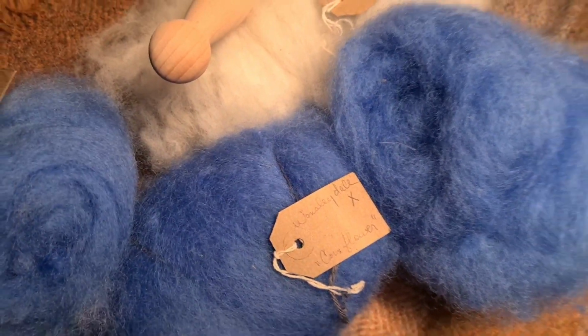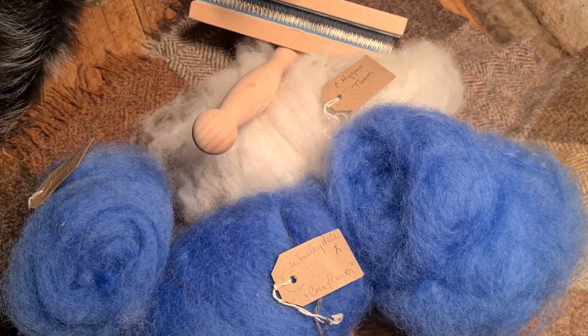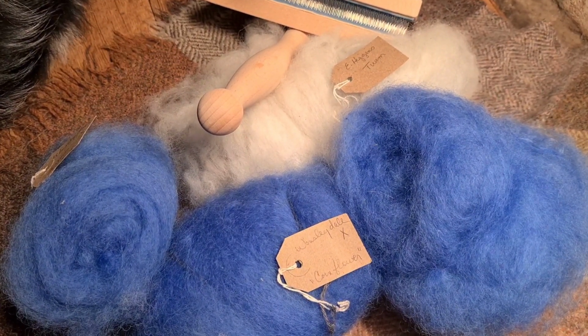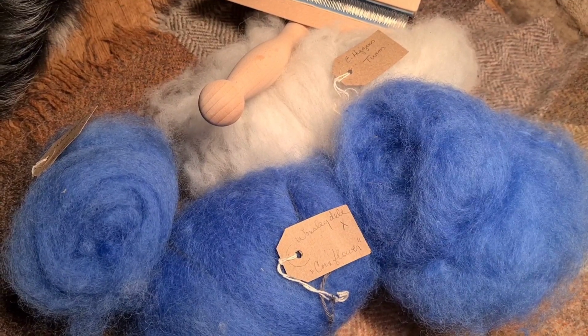So yeah, I'm excited to spin for socks with My Wool Mitten for those. And we start tomorrow, Friday, which is Distaff Day, January 7th. So kind of appropriate.